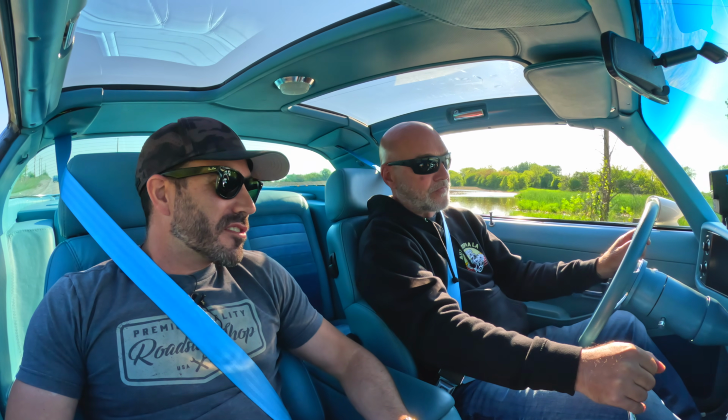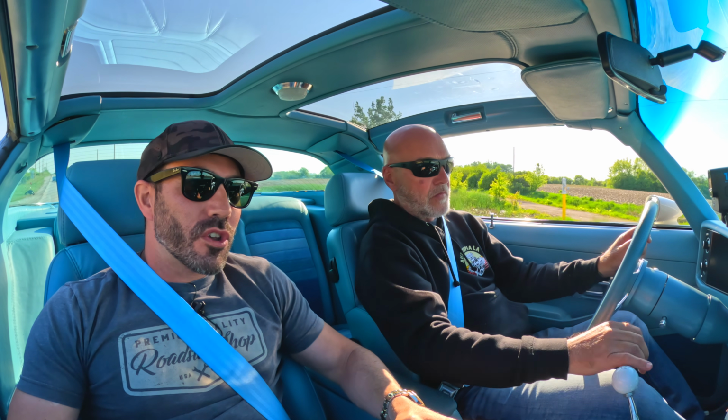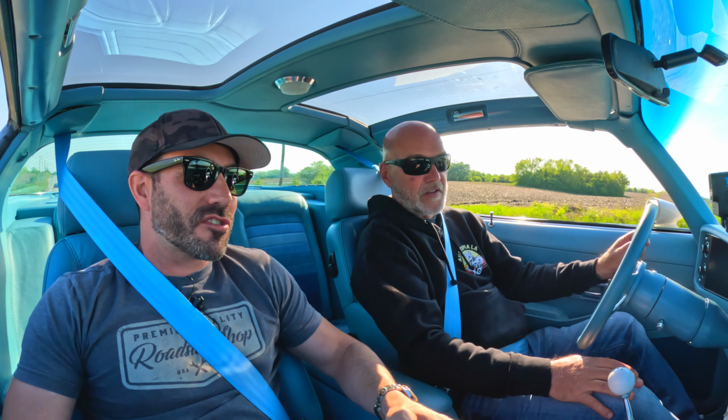Yeah, the problem with it is, I feel like this car works so good, it's so enjoyable to drive that after driving it for like 10 minutes, you just want to do bad stuff in it, you know? You get real comfortable, and then you're like, let's just rail on it.